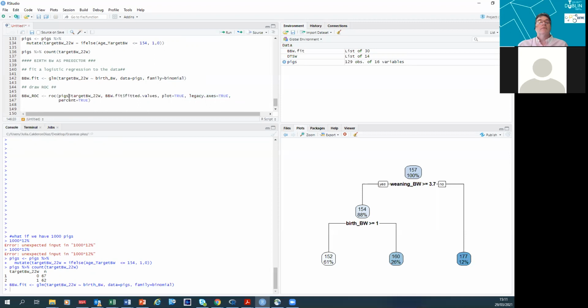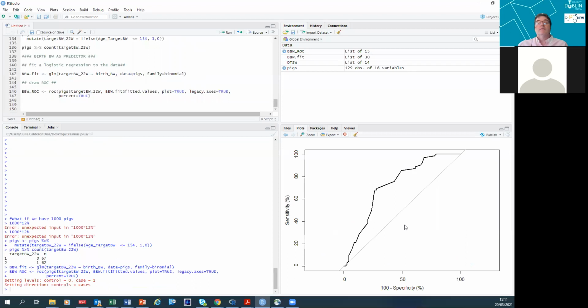So when we do this, we get a curve that is called a receiver operating characteristic curve. Here you see a diagonal line, and that is like 50%. If your curve falls right there, that means this is not accurate. You are not predicting anything. We cannot predict the pigs that will reach the target at 22 weeks. The sensitivity, on one axis, is defined as the true positives, so the pigs that were classified correctly as reaching the target slaughter weight at 22 weeks. And the specificity is the true negatives, so the ones that were classified correctly as not being 110 kilos at 22 weeks.